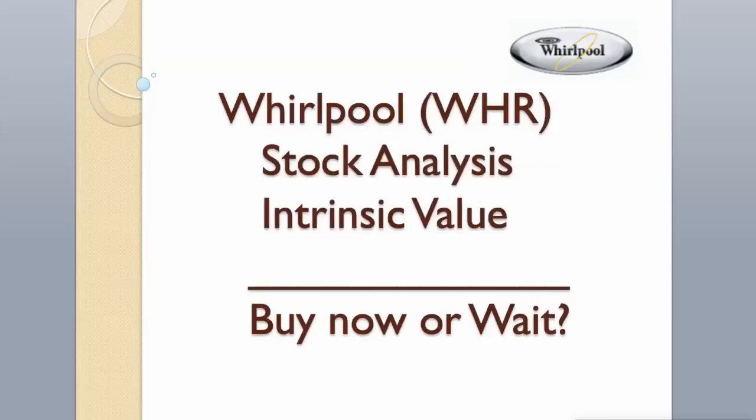Hi guys. Today we will analyze Whirlpool stock, and calculate its intrinsic value using two different valuation models.